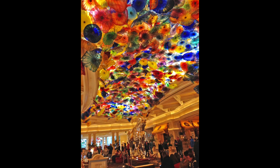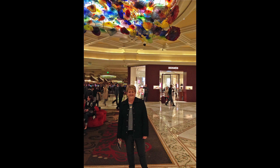So there's millions of different ways to accessorize. Again, it's pretty much whatever your imagination can come up with. I'm sure we can find it in Las Vegas. And even the ceiling in the Bellagio, if you've never been there, is covered in these beautiful glass discs. And so that's even fun. So every part of this was a really fun trip, and I'm happy to find all these things for my clients so that they can know what's on trend and what's hot for 2016.